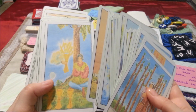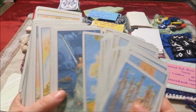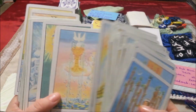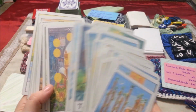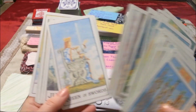Now, I know the first two reads that I put up, it was really hard to see these cards in the beginnings of the video, but as the videos went on, you could see them a little bit better. The lighting was pretty much the same as it is now, so I'm not real sure what was wrong there. But in the future, I will try to make sure you can see these cards a little better if and when I use them.